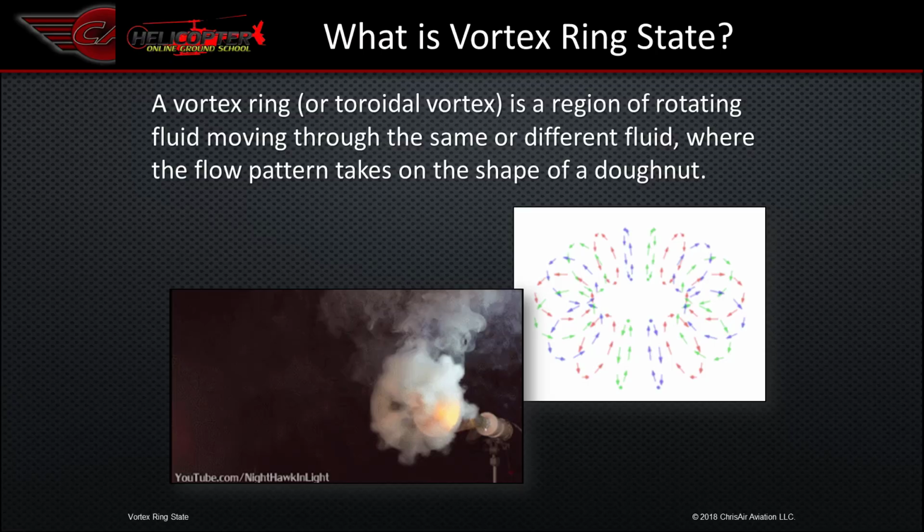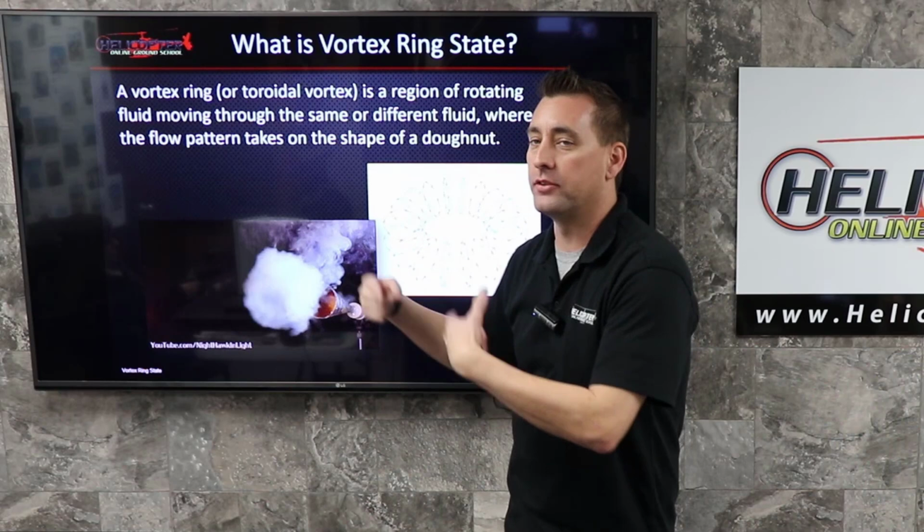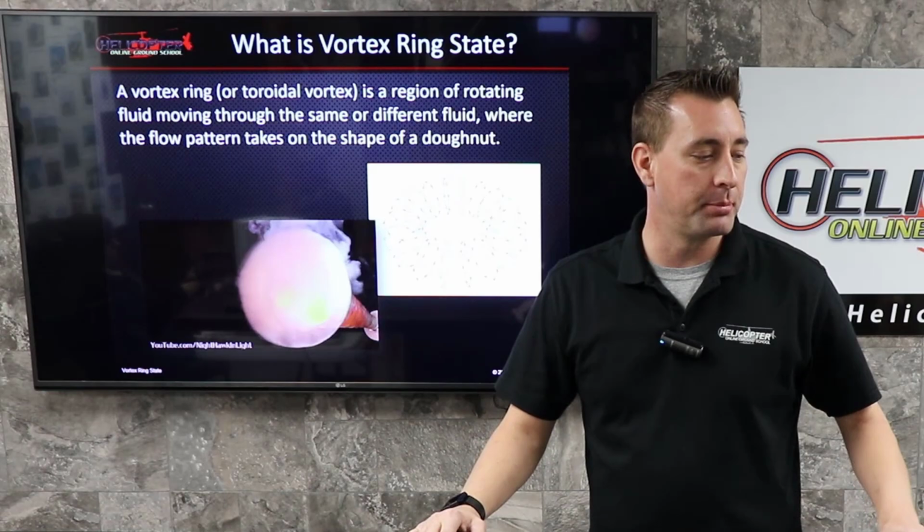All right, so what exactly is a vortex? A vortex ring is a region of rotating fluid moving through the same or different fluid where the flow pattern takes on the shape of a donut. So as you can see here, we've got this little puff of air coming out, which creates that donut shape as it goes out. The helicopter produces a similar type of thing.